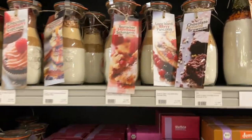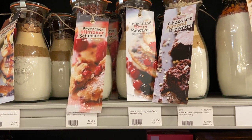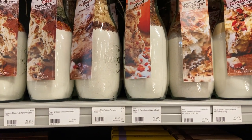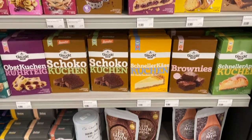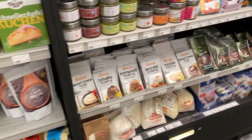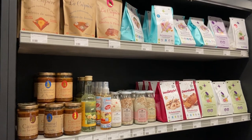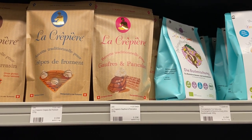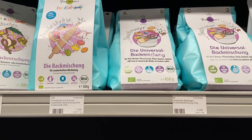Oh, these are actually, I don't know if you guys have seen these before, these are actually super popular. The entire cake mix comes inside. And you normally just add milk or water. Things like pancake mix, waffle mix, baking mix.